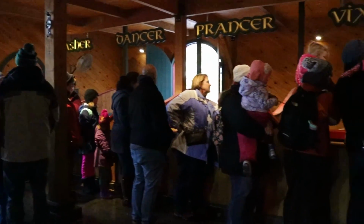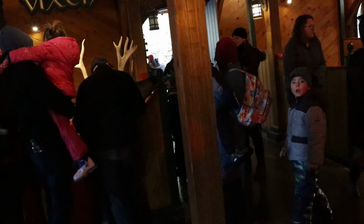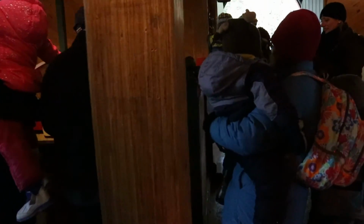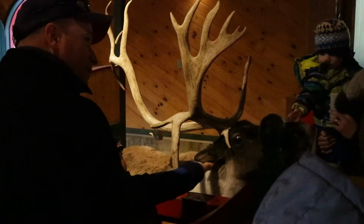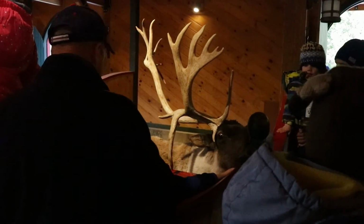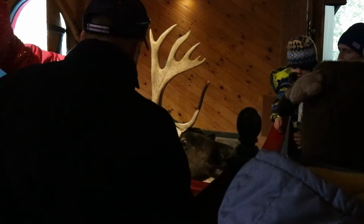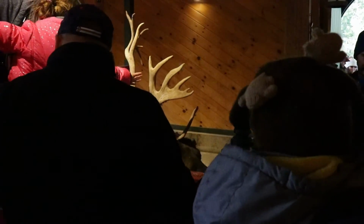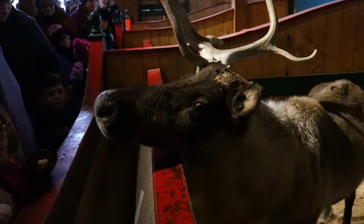It looks like there's a crowd gathering over here because Vixen is in his pen. Let's go up and see him. There he is. Oh, he's got one antler, one huge antler. There's Vixen. Everyone gets to pat Vixen on his little head, his one antlered head. Is that how you say that? Antlered? I don't know, it's probably not proper English. Look at his little face. He's like, please help me. Please get all these people's hands off of my face.